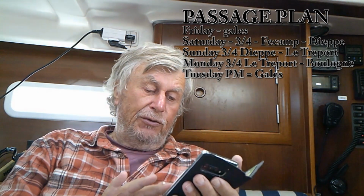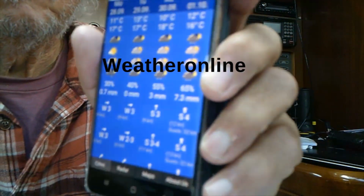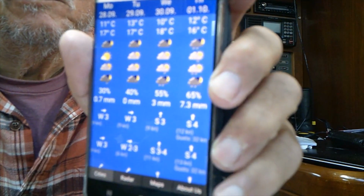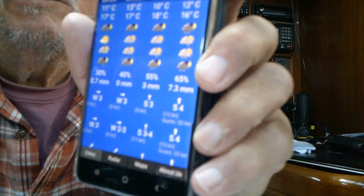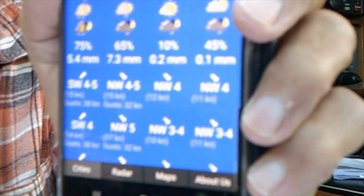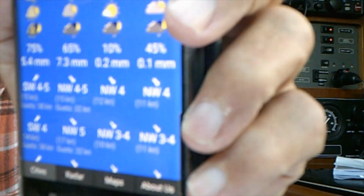Out of interest, I use 2 apps for this. I use Weather Online Free, which is absolutely brilliant, and that tells me that today we're in for gusts of up to 32 knots all day, and the same is true on Friday, where it is a northwesterly 4, which is not quite so good, but hey, it'll do. It would do, except it's also predicting gusts to 32 knots.